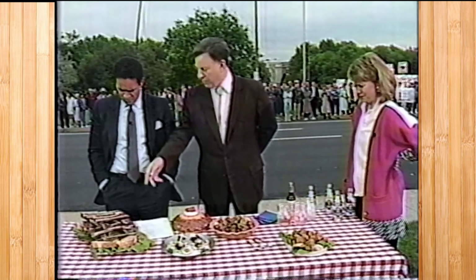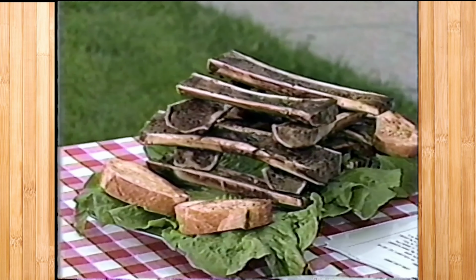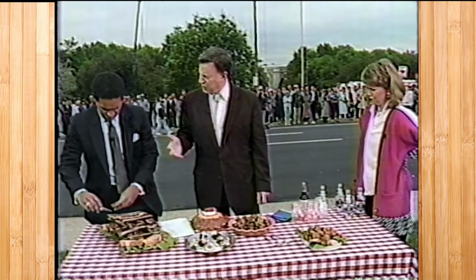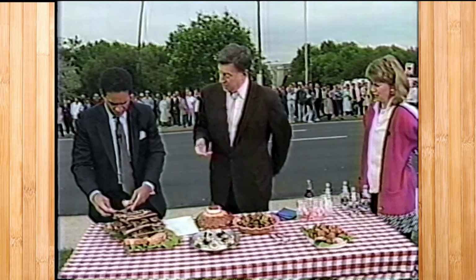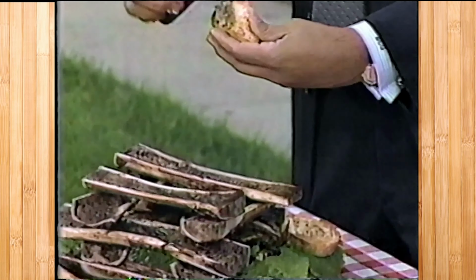Then you scrape the marrow out onto some sourdough bread. And you can use a knife if you want to do that. And it tastes a little on the fatty side, but it's actually lean meat. Oh. Yeah. But actually, your crew had some of that the other night, and they went through about 3 dozen bones. They'll eat anything.